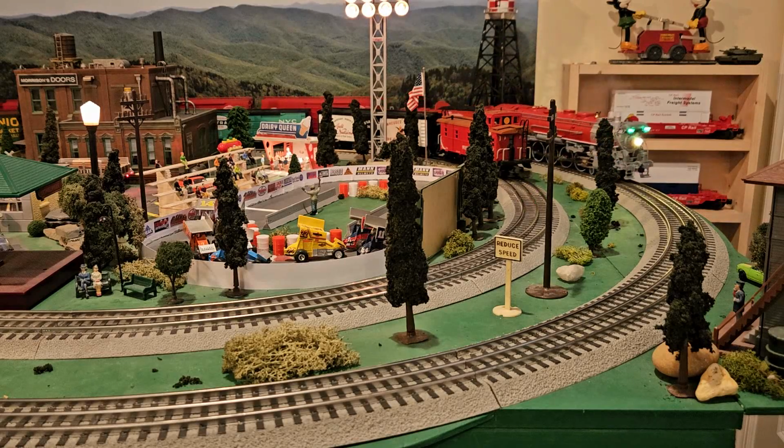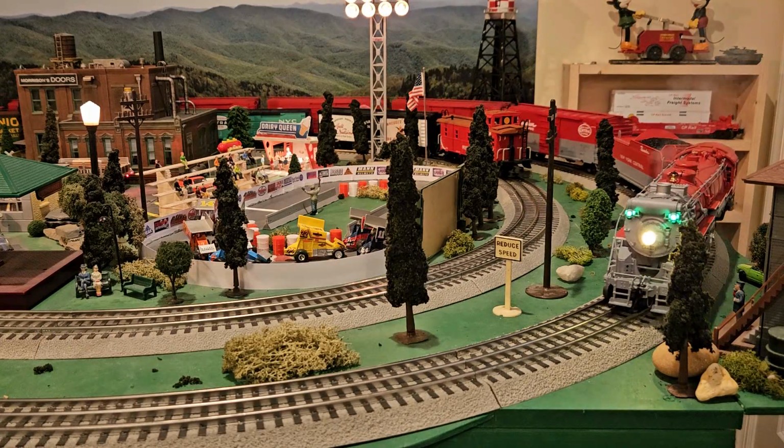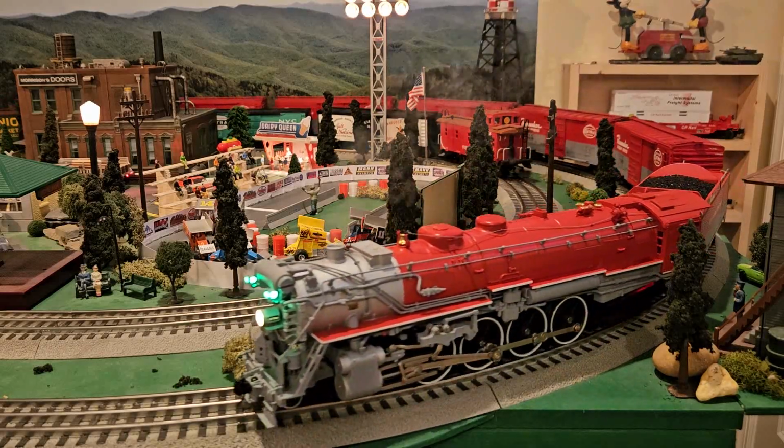And you can see what I was talking about here, how the engine rated for 054 has no problem on my 048 turns.